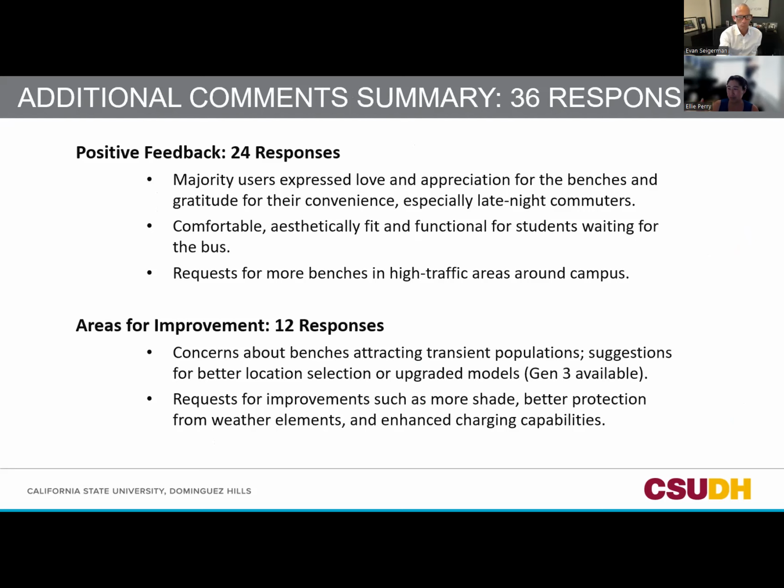And in terms of the free responses for the positive feedback, in general, people were super enthused about the fact that the benches were there. Especially late night commuters now had somewhere to sit, with lighting and the ability to charge. They thought it was comfortable, an aesthetically good fit for our campus, and super functional. And if anything, people are just like, how can we get more of these? We want to have them in more places on campus. So that was the majority of the feedback.